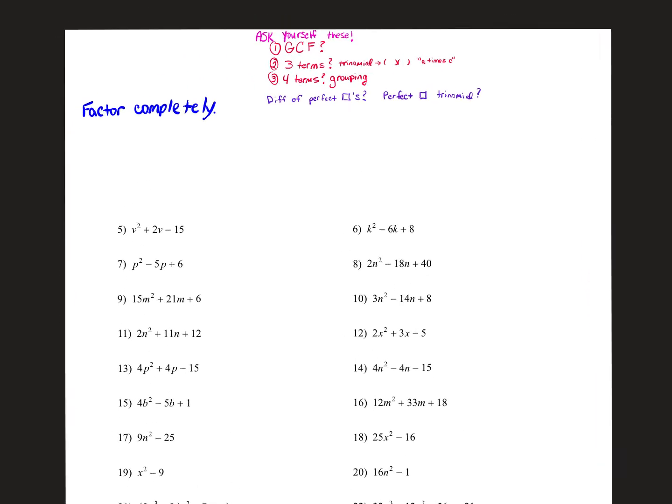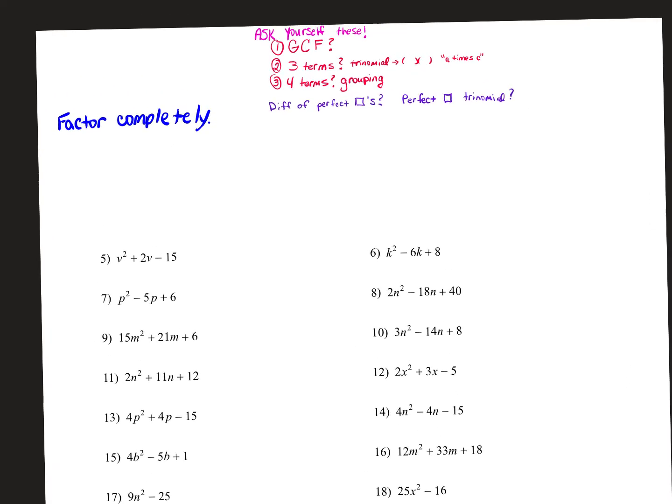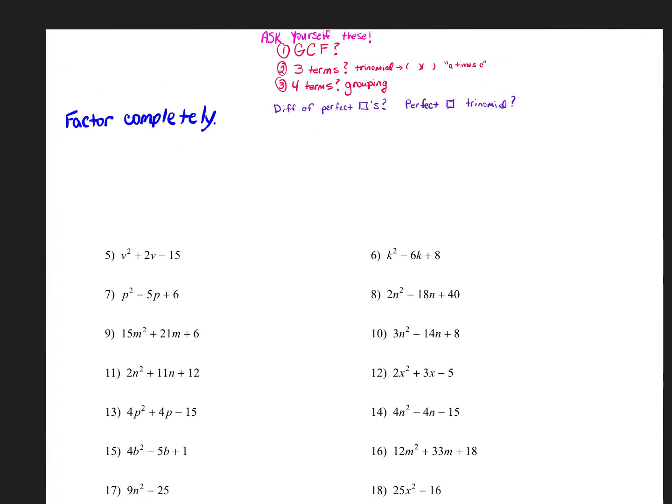But what you guys should have in your mind every single time you're told to factor, it is not going to say factor by finding the GCF. It's going to say factor. So in your mind, you need to go through a checklist of what should I do first? What should I look for? The first thing we always look for is a GCF. What is GCF? Greatest common factor.